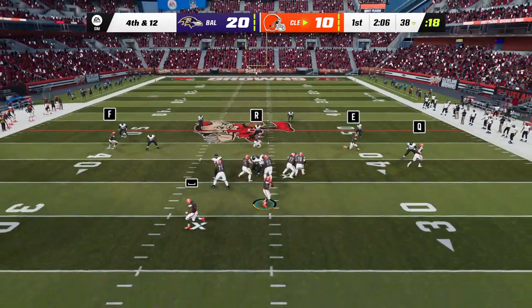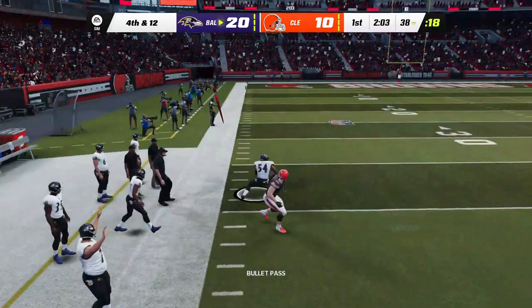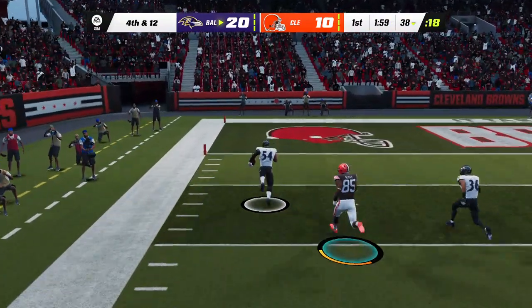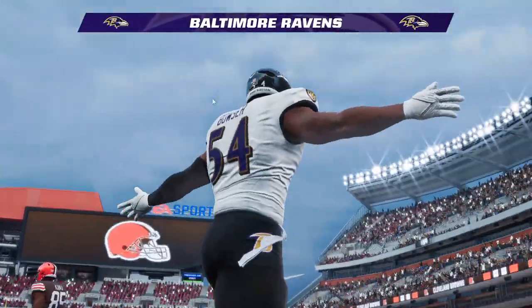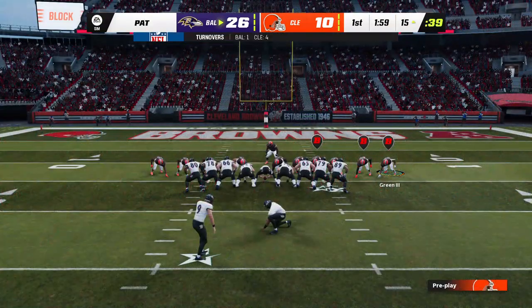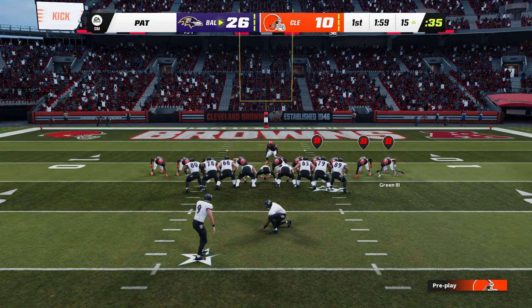They will indeed snap it to Watson. And here's another interception, the third of this first quarter. Tyus Bowser with a pick, and he will bring this back. It's a pick six and a Raven touchdown. Boy, this defense is circling early. A pick six there, and they are off to the races here this first quarter.